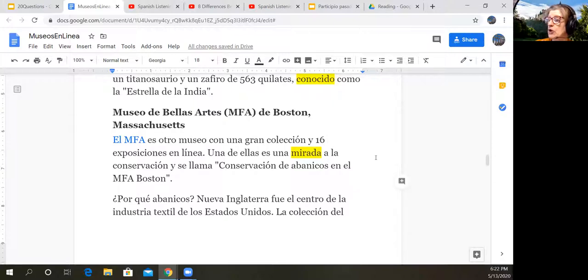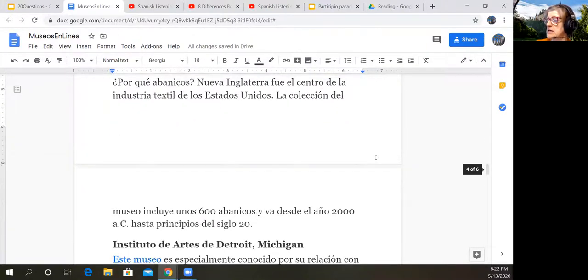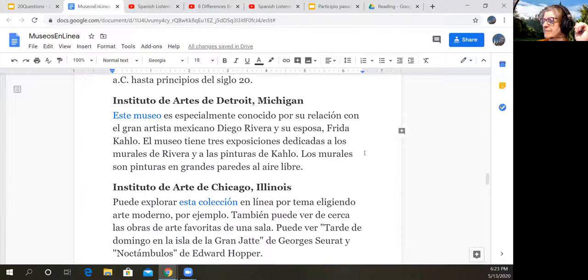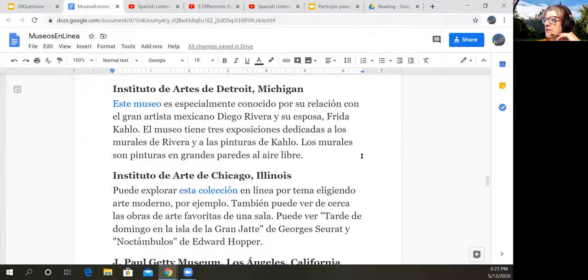Nueva Inglaterra, New England, fue el centro de la industria textil de los Estados Unidos. La colección del museo incluye unos, ¿cómo se dice? 600 fans. 600 abanicos. Y va desde el año 2000 hasta principios del siglo XX. Es antes de Cristo. BC. Antes de Cristo, before Christ, BC, we call it. And actually now they change how they use all those letters for BC and AD. But anyway.